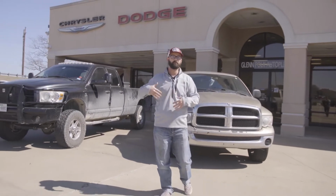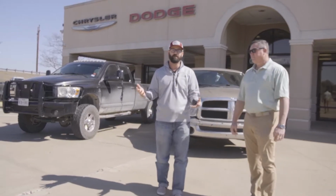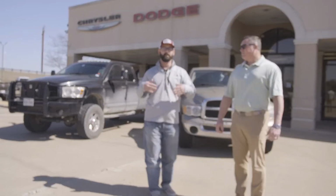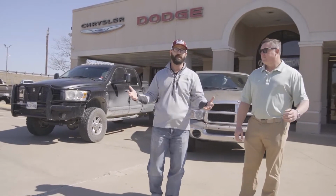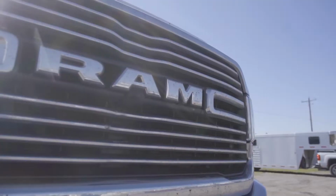As costs go up, people are maintaining their vehicles and keeping their vehicles longer, especially when they're paid off. They can justify putting in an engine or rebuilding a rear end or even doing brakes and regulators and the maintenance, and spend that as opposed to committing to a $1,200 a month payment.